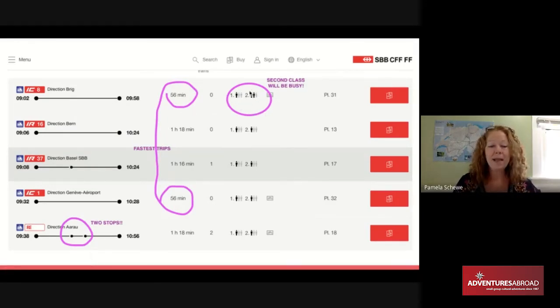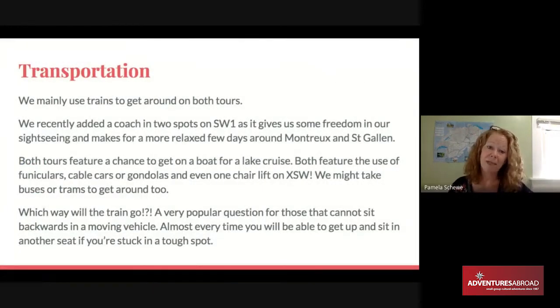We travel in the second-class cars, which are absolutely perfect. Don't worry. Today, this is going to be pretty busy. The 2 people lit up means it's fairly busy. It can get to 3, and those guys can also become red on a holiday. So that warns you that, yeah, okay, maybe the longer trip is better. But those are all decisions that are made easier with the SBB app.